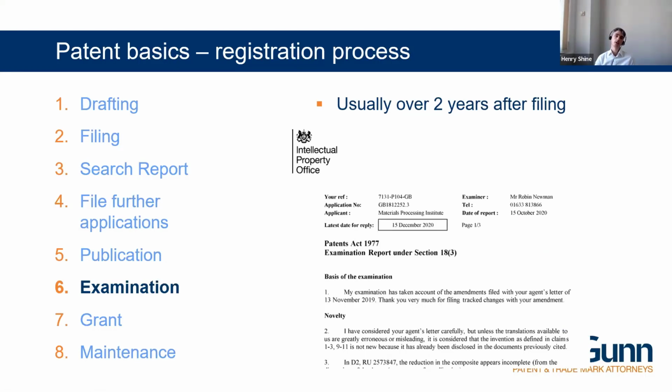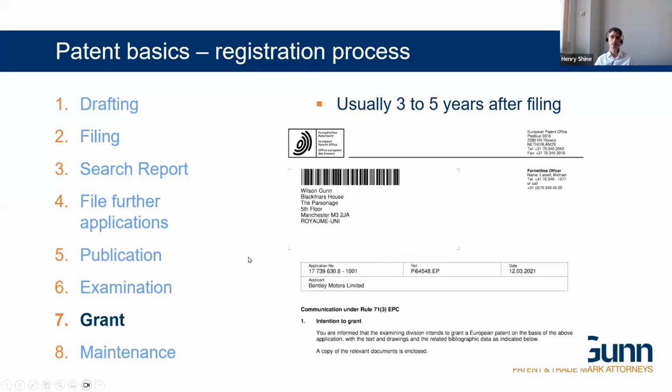Then 2 years after filing is when examination typically begins. This is kind of an adversarial process with the UK IPO or whatever national patent office you're dealing with, where we'll represent you and aim to get the patent office to agree to grant a patent that meets all your commercial goals and gives you the broadest protection possible. In that way, it would hopefully generate the most value for your business. The examination process can take one plus years really.